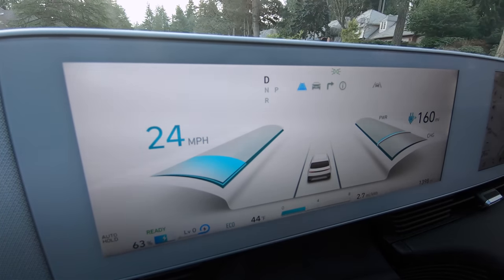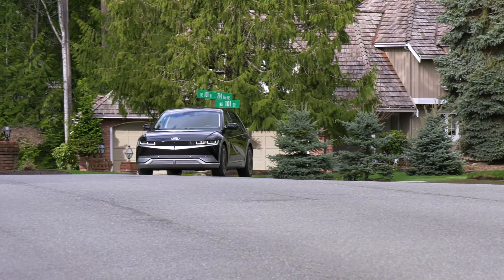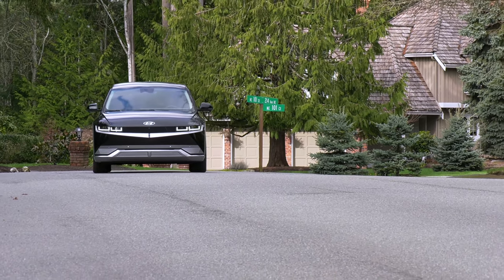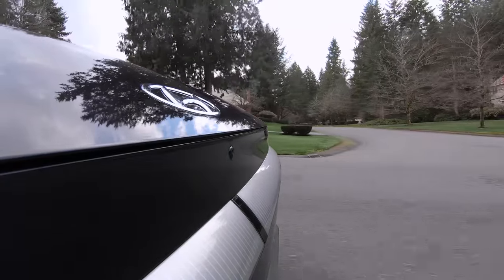That's actually pretty good. Word is, in the real world, owners are seeing a little bit better than the EPA estimate. I suggest checking online forums for any car that you're buying. Some EVs consistently fall short of their EPA estimates.